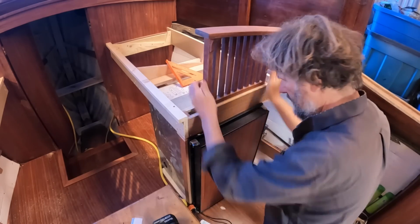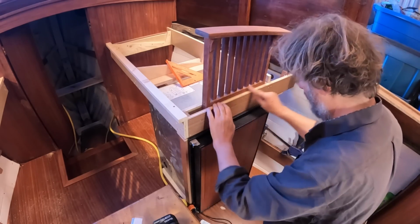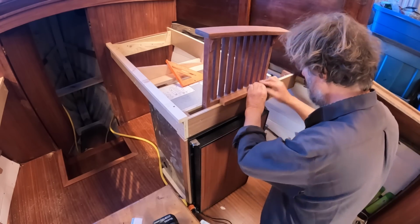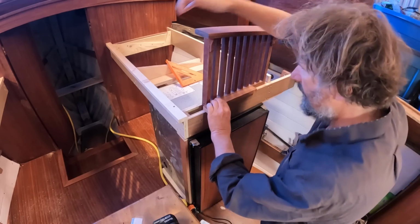Now, these are going to be surrounded by trim that'll come around here that is the same height as this bottom piece. So this I'll use as a little alignment piece. And it's far better that these are a little high than a little low. There we go.